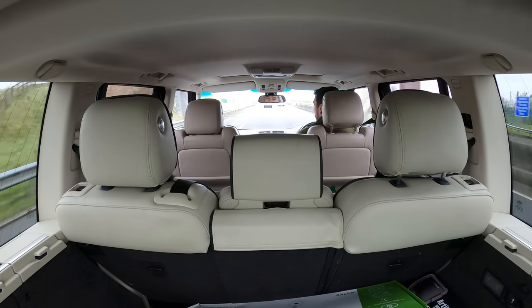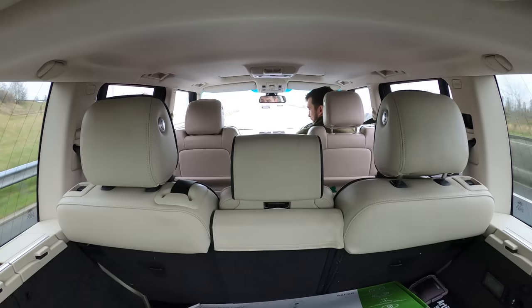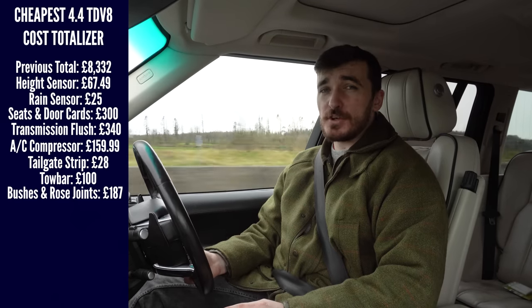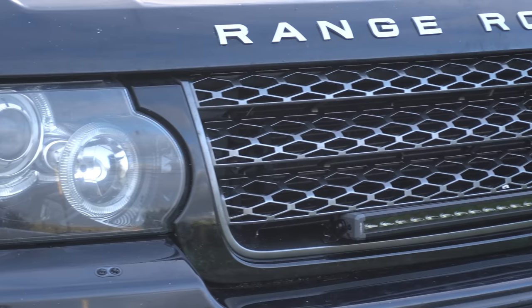So that was nice. More recently, I've had another one of those nice to have but not strictly necessary upgrades on the Range Rover, and you guys saw me fit that Osram LED light bar on the front.